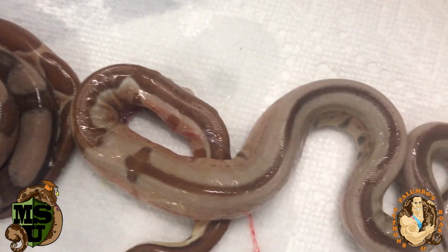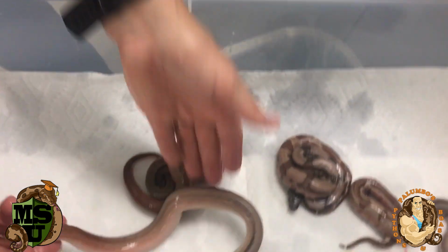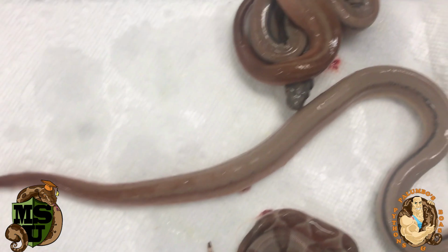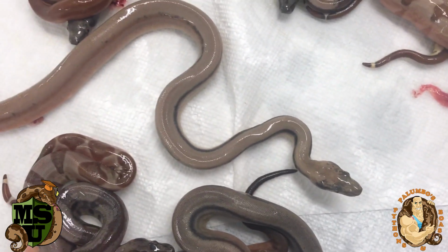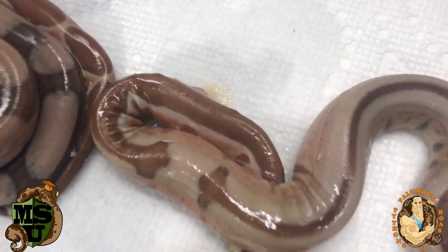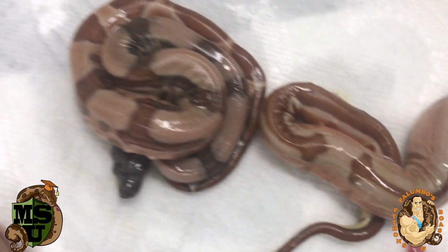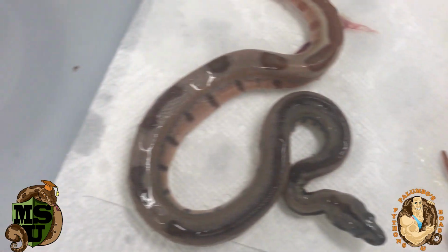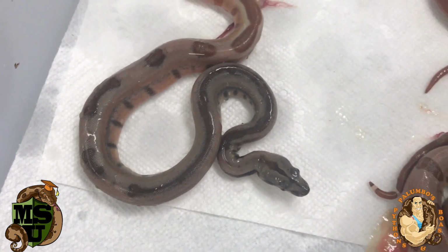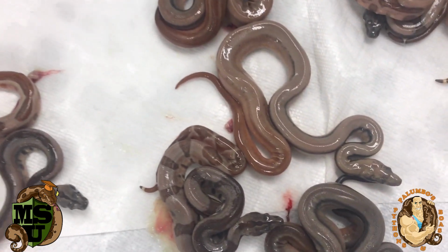Once again, this one's kind of funky because it's got a really funky pattern. This one might even be, there's a possibility of us getting some super Hypo Sterlings in here as well. I don't know. Once again, I'm gonna show these to Vin Russo and see what he thinks once we get these cleaned up and they shed. But there's some really aberrant patterning. Look at that broken stripe. We got some really cool stuff here. This snake is also really cool. It almost looks jungly to a certain degree, but we all know that the Hypo gene can disrupt saddles and stuff like that. So that could be what's going on.